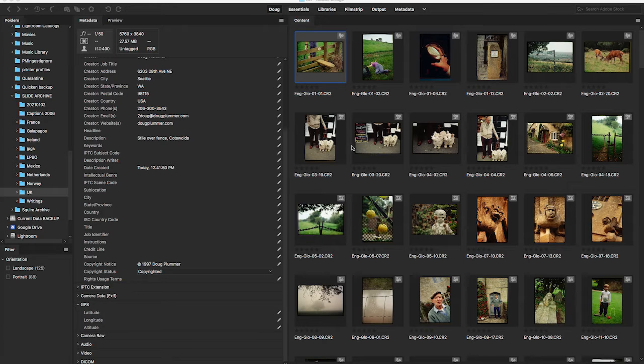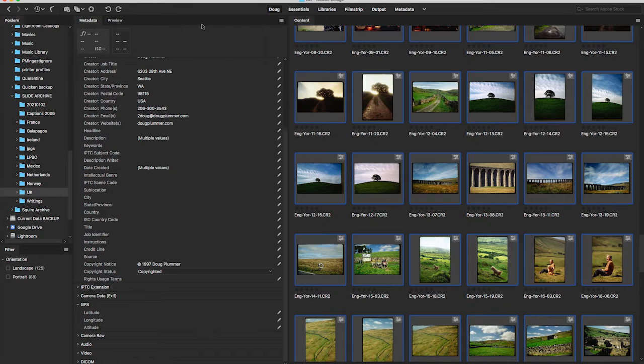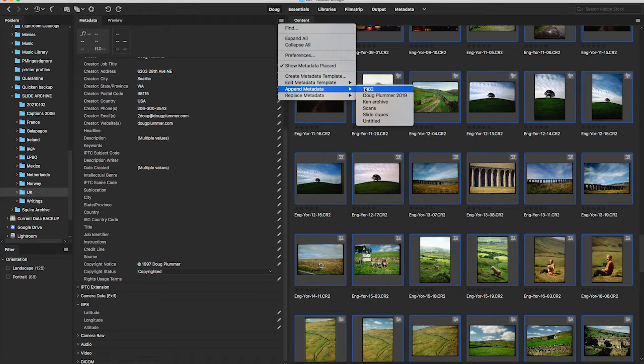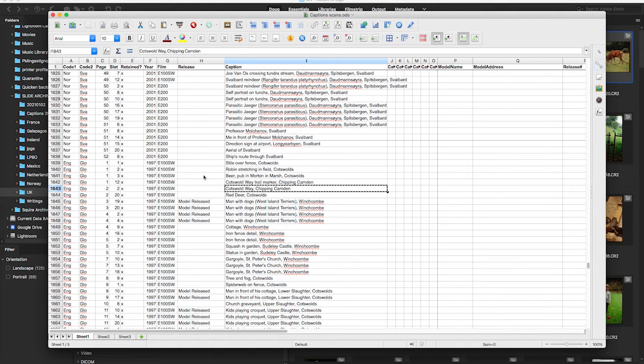So I have all my slides here in Bridge that I shot, and what I'm going to do now is enter metadata. I have a global metadata preset that I can add called scans, and that will add all the metadata to every image, and I can go back in and change a few settings. Then I'm going to go back one by one to each of these images and copy and paste the metadata from a spreadsheet. Back in the day when I was coming back from a trip, having shot 100 rolls of film, I would laboriously make these Excel spreadsheets of every image to create a caption to put on the image. So I have all this data captured already from 20 years ago when I did this.